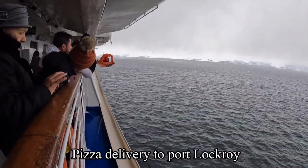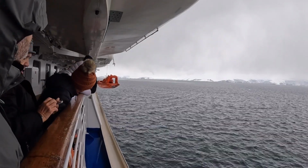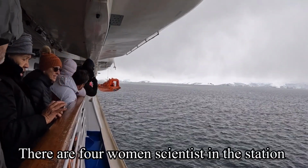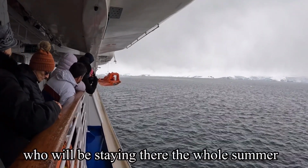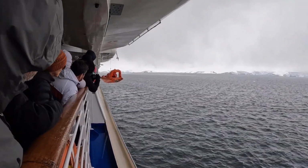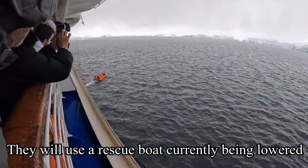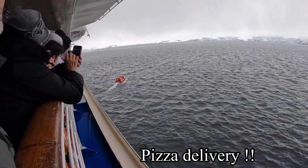Today guys, the ship will deliver pizza to Port La Croix, a former British research station. There are 4 women scientists in that station who will be staying there the whole summer. The ship's crew will use this rescue boat, which is now being lowered from its storage place. So delivery!